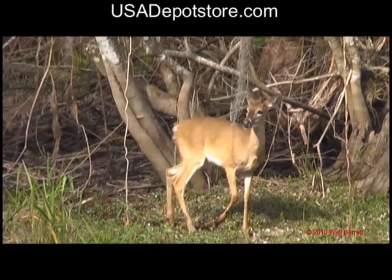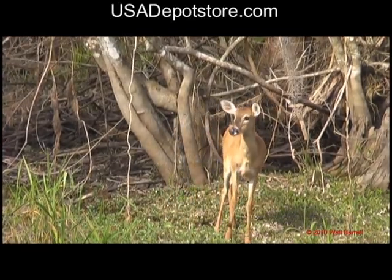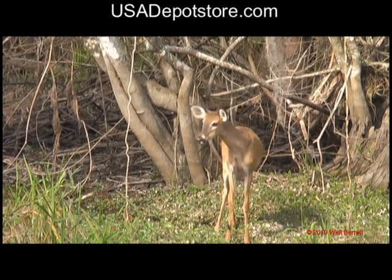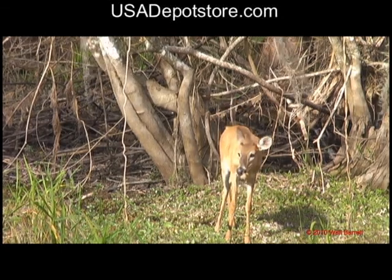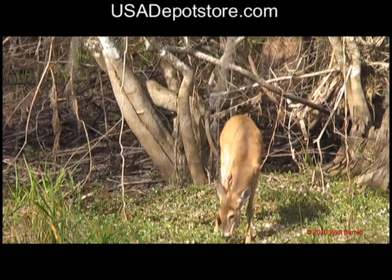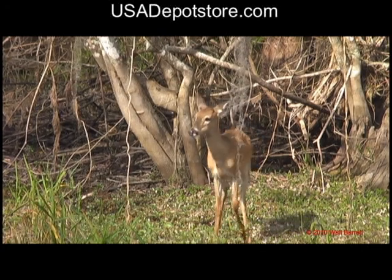That moss hanging down there blowing in the wind is called Spanish moss. It's very common in the swamps in Florida. Our little friend hears something and he's getting nervous. Oh, I think there's some tourists coming down the path. I guess it's time to go.